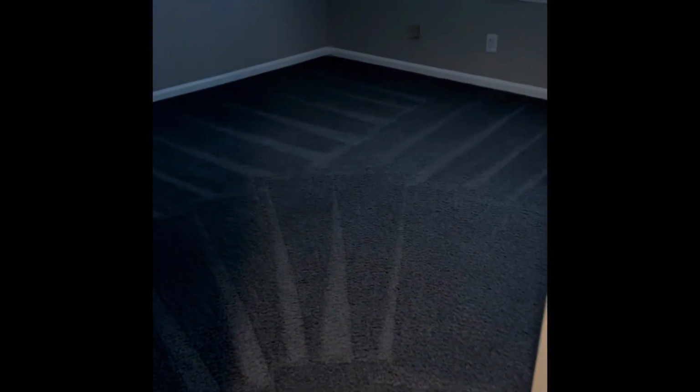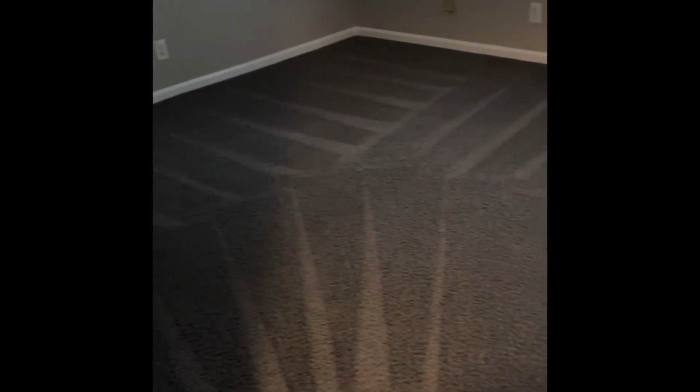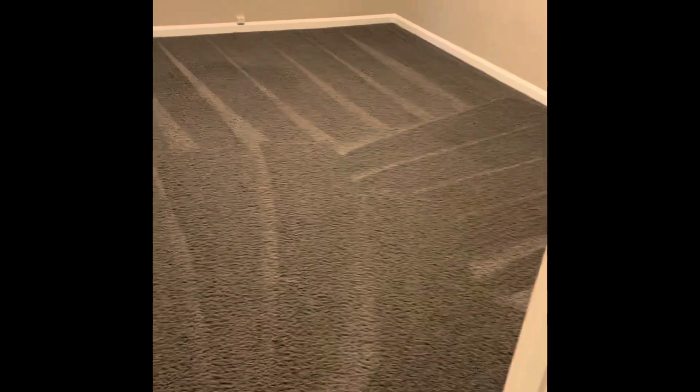All right, so I'll show you what we've done so far. Finishing here, working on the hallway. Trying to see the lights coming out, but looking a lot better. Back going in here, try to do this one.